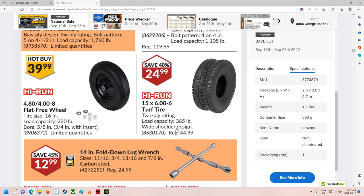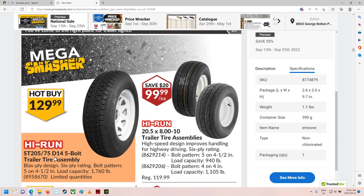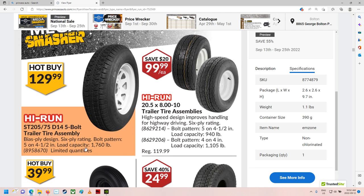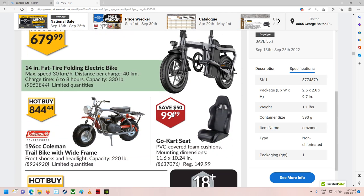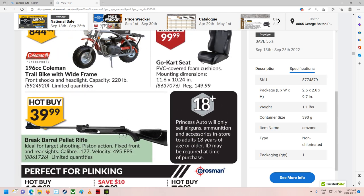What was this one up here? 14s. And they're 129. I think though I looked at them before, they're about 170, 180 bucks when I looked at them. Not quite the right one. But, anyways. Ooh, air guns.